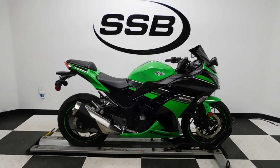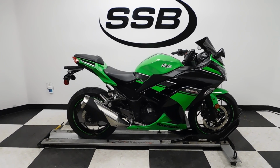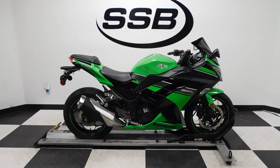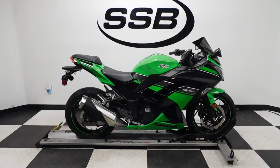This EX300R Special Edition will be going through our pre-sale inspection. It will also come with our 30-day, 1,000-mile limited warranty. And as long as you own this bike from us, you will get a discount on parts, labor, and accessories.